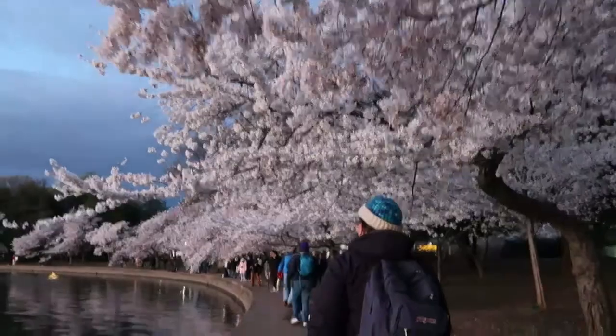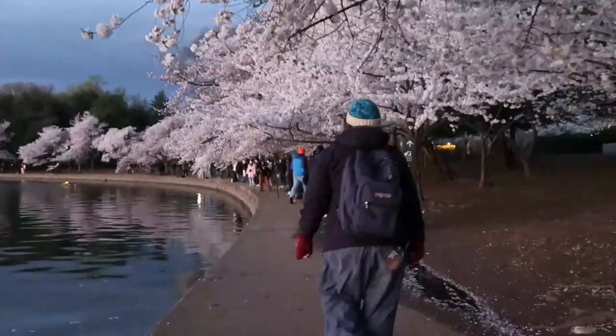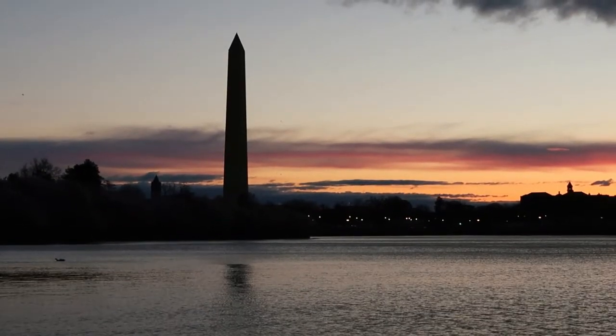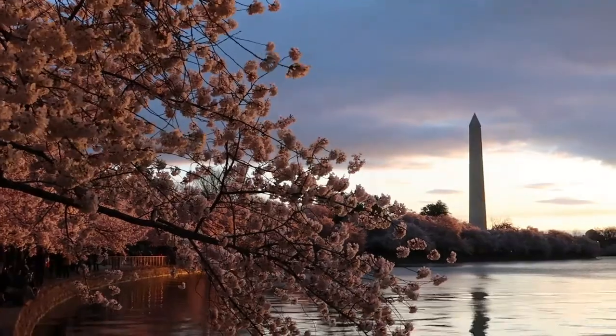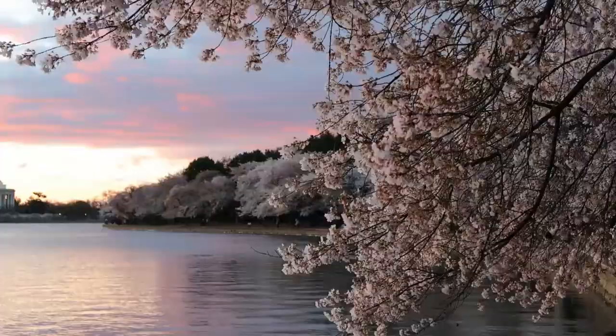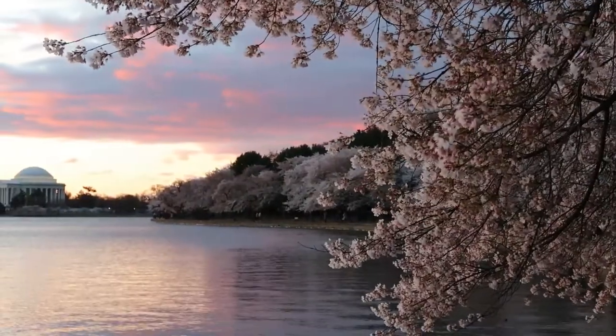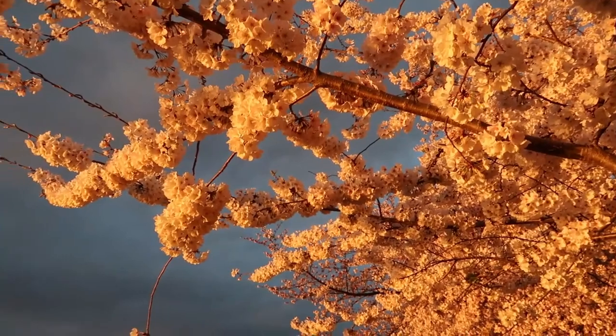And my last tip is to get up for sunrise. The blossoms were at their most beautiful at sunrise, and it was my favorite part of my entire trip. Even though I was there on a peak weekend, the crowds were a little bit less in the early morning, but even with the crowds, I would say it's completely worth it to get up in the morning. The soft morning light on the blossoms was a photographer's dream.